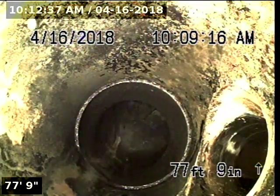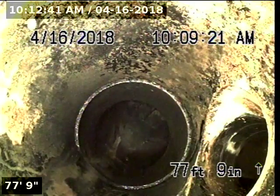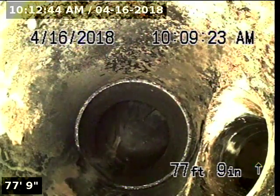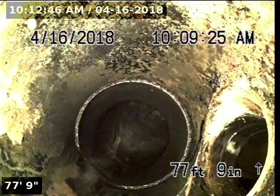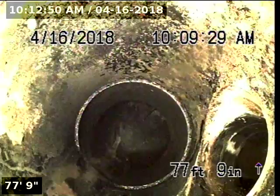We're currently at the point in which the secondary line meets the main line. We cannot push any farther, so we're going to go ahead and pull back. Before we go downstream, I will pan around and show you the location of the cleanout.